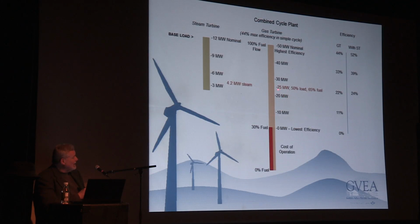So, for example, at half load, which is 25 megawatts, you're using 65% of the fuel. It only really gets up there when you get to the higher loads. Now, we use the heat out at the back end of the gas turbine that normally would have been blowing off to atmosphere, and we use that to heat steam to drive a steam turbine. It has a starting point that's pretty well up here. You can see it can achieve about 12 megawatts.